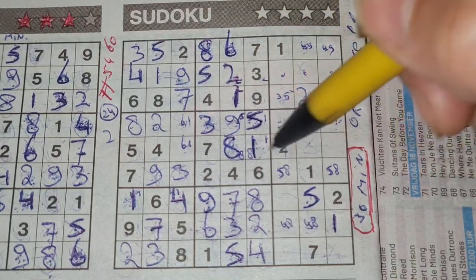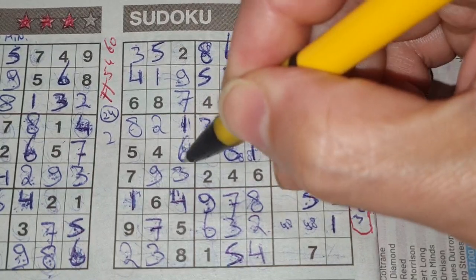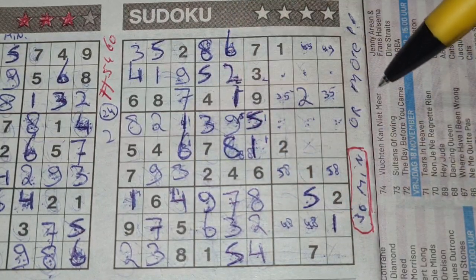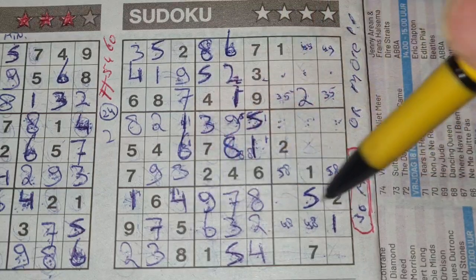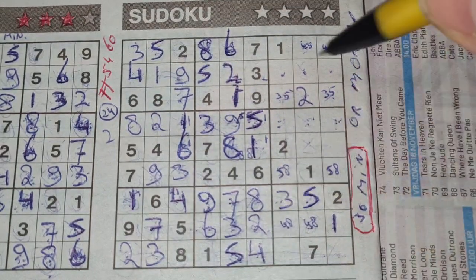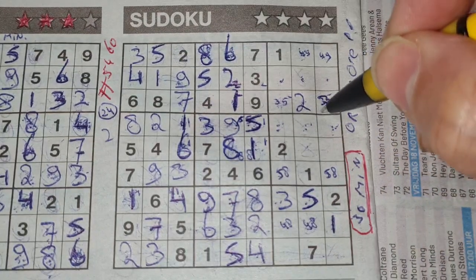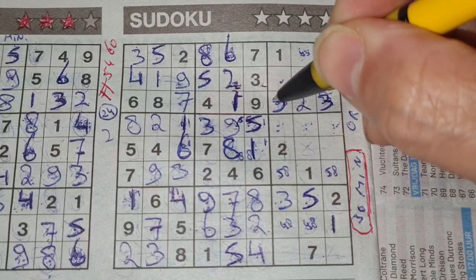6 and a 1, we have a 1 here in this middle row, so no 1 there. 1 should be here, and a 6 goes there. 1 box left in this row for number 1, the 2, the 3 is missing. 3 and a 5, we have a 3 now in this column. No 3 there, 3 should be here, and the 5 goes there.